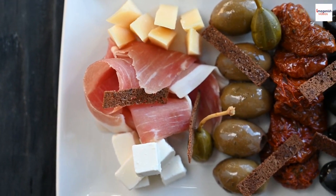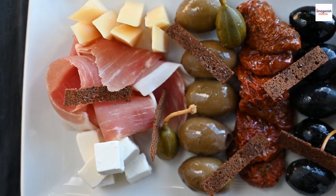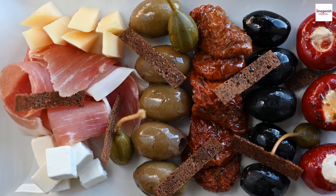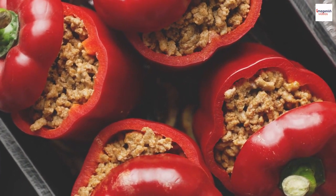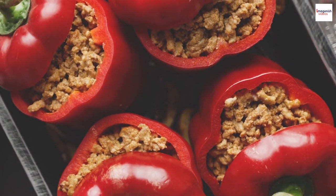Armed with these fascinating facts and insider tips, you're now well prepared to master the art of Greek stuffed tomatoes. Remember, it's not just a meal, it's a journey through history and culture on a plate.